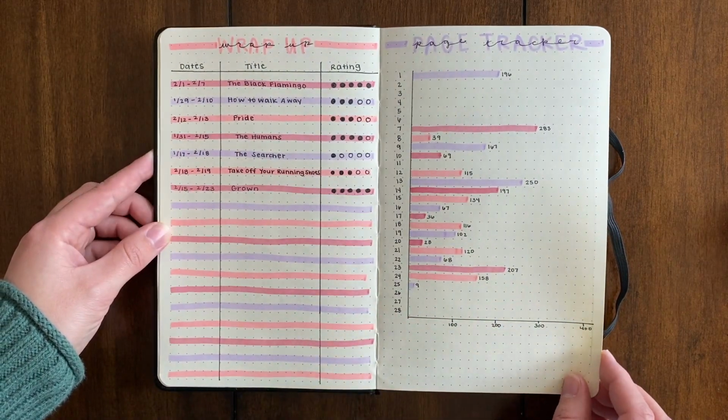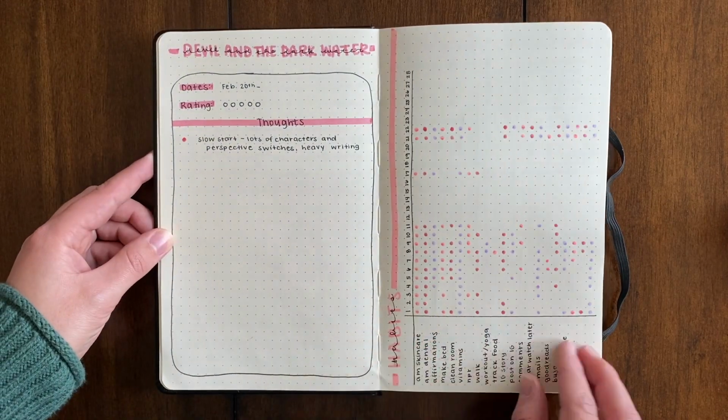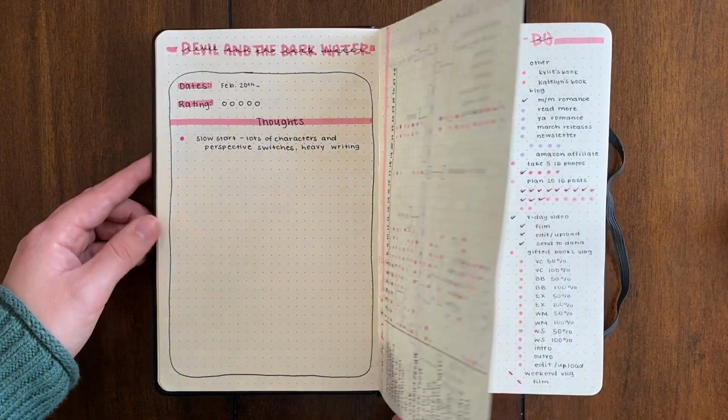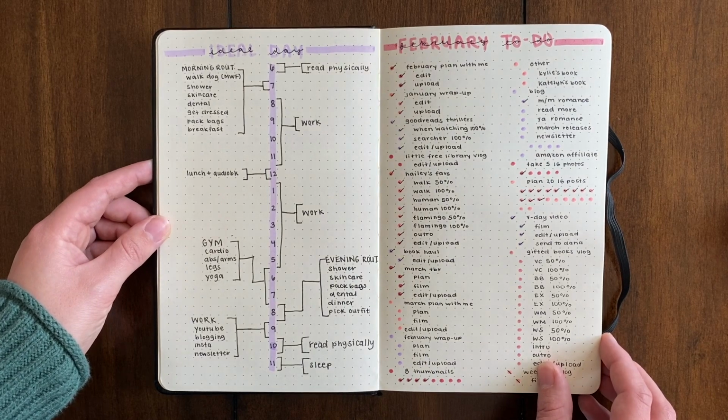As you can see, I was slacking off in February a little bit, but ultimately I read some pretty good books, so I'm not too mad about it. I also DNF'd my book club book, The Devil in the Dark Water, so that is why that page is blank. And I also have my habit tracker, my ideal day spread, and my February to-do list.